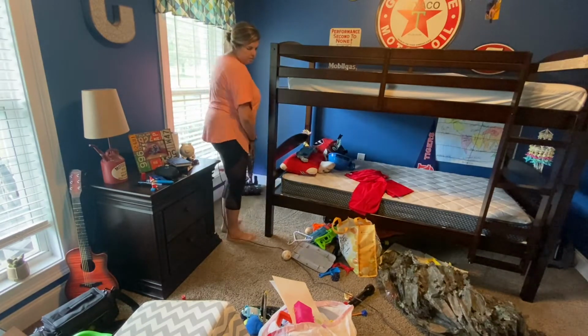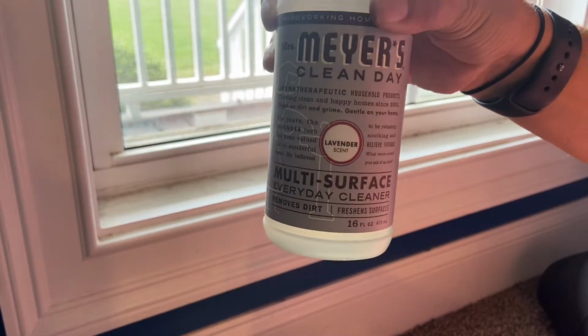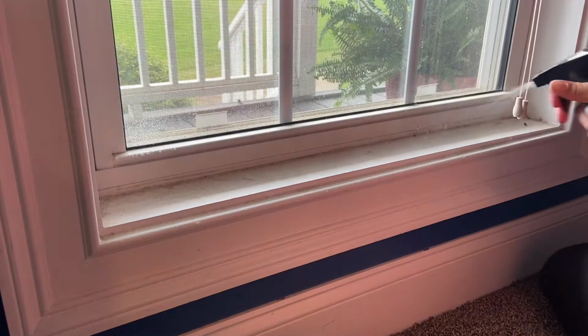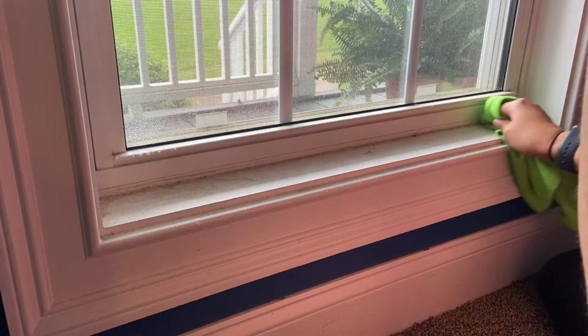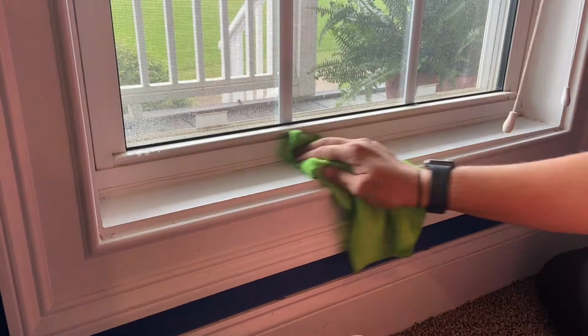While I was back there vacuuming, I noticed that the windowsill was dusty and just covered with a couple dead bugs and some dog hair, so I decided to go ahead and give that a nice wipe down while I was back in the corner vacuuming.